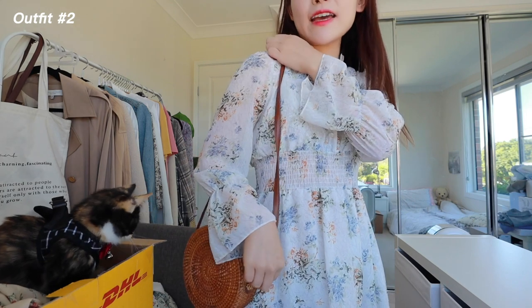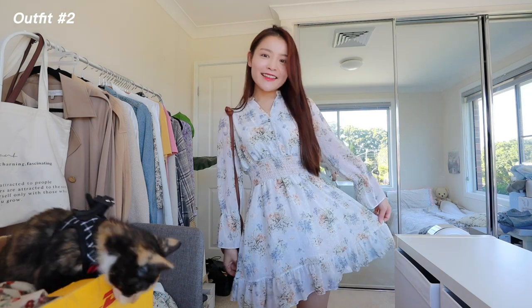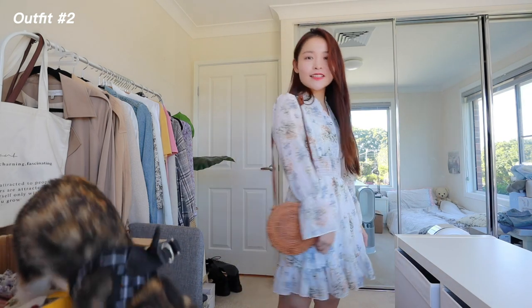Of course, I paired it with my necklace, this rattan bag, as well as your standard nude heels for a very spring look. How do you like it, guys? This is outfit number two.